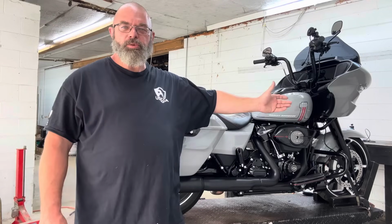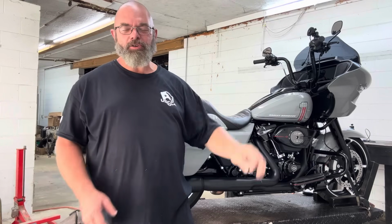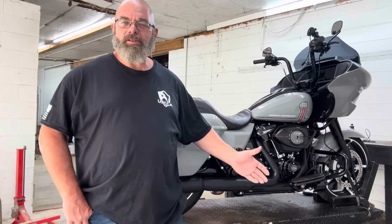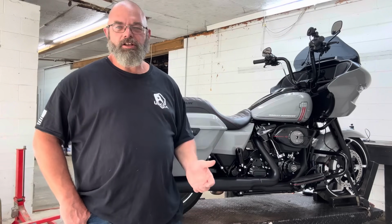As you guys know, I bought a 2024 Road Glide while we were out at the Sturgis rally, and I got a chance to put over 500 miles on it. 587 miles to be exact at this point. There are some things that I like about this, some things that I didn't care for, and some things I've learned along the way. So I thought I'd share it all with you. So let's talk about it.